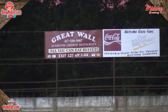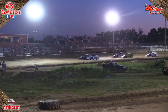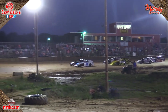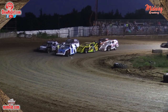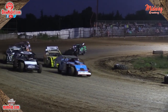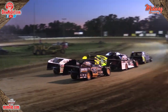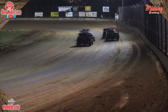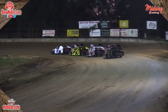Here we go, heat race number two, pulling out on the racetrack as Bradley McKinnon starts on the pole. On the outside of him will be the 216 of Philip Jackson. On the inside of row two will be the 71 of Jim Bonney, and on the outside of him, the 10P of Dayton Pursley. Row number three on the inside will be the 65 of Chris Jackson, and on the outside of him will be the 67 of Austin Seats. And row number four, it'll be the 8 of Dylan McCowan. Lights are off.